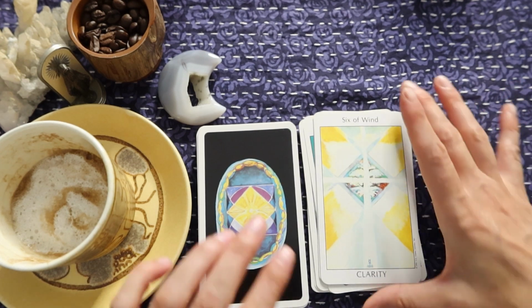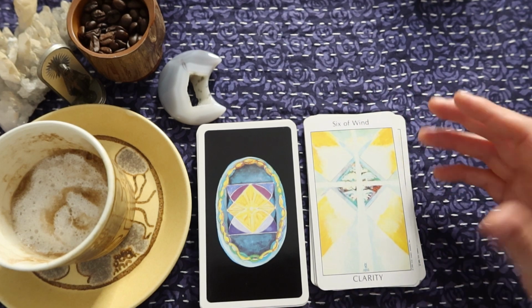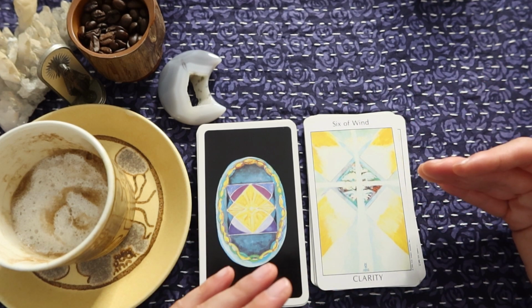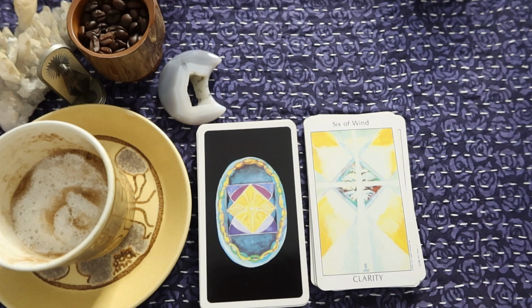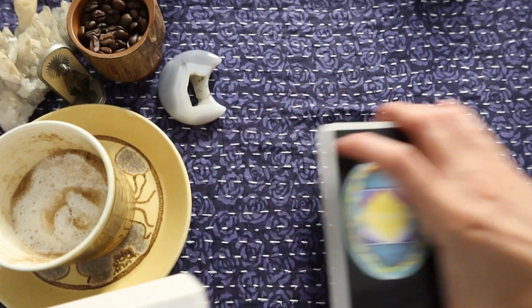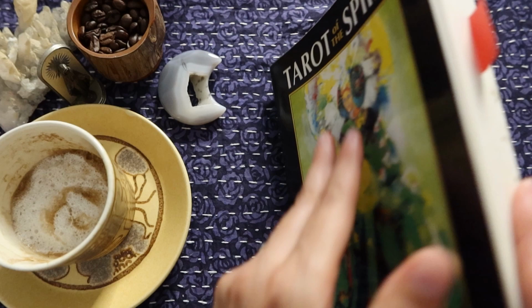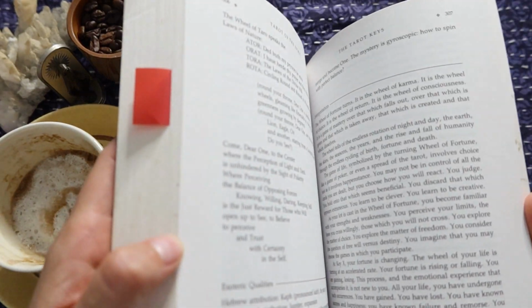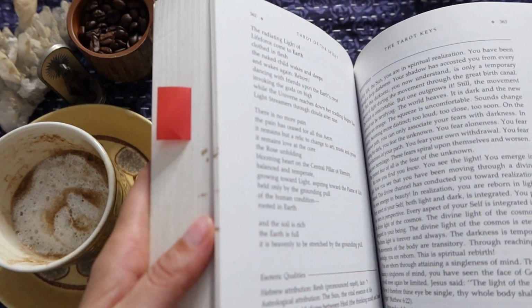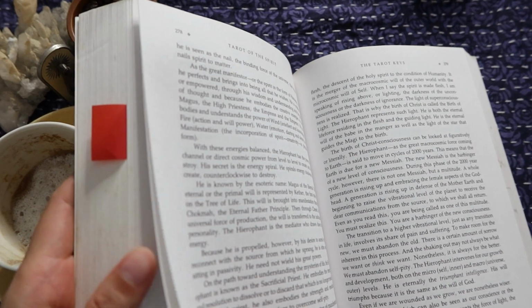And the thing is, if you're thinking about this deck, that, yeah, it's nice, but I'd get stuck with interpreting it, well, let me put this aside, because it does have a substantial book that comes with it, and it's like, how many pages is it? I think it's about 400 something pages, yeah. And there's so much in it to unpack.